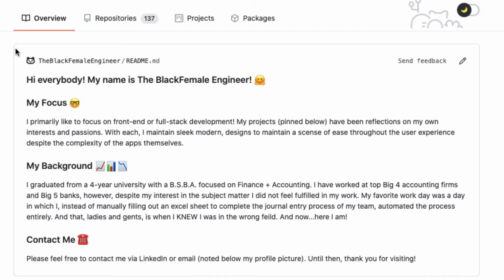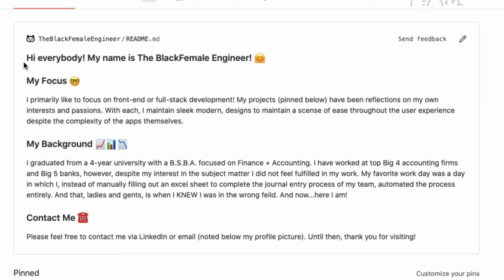Let's think about applying to jobs and recruiters going onto our GitHub, which many of them do. So we want to provide them with a quick introduction and what you focus on in terms of your engineering. Here, I say that my focus is on either front-end or full-stack development, and my projects are reflections of my interests and passions. And I like to maintain a sleek, modern design despite how complicated the apps themselves may be.